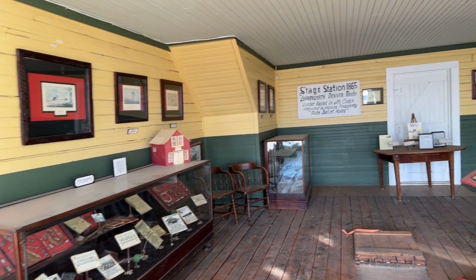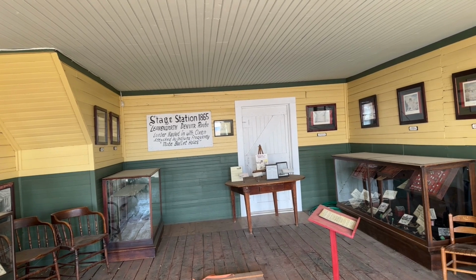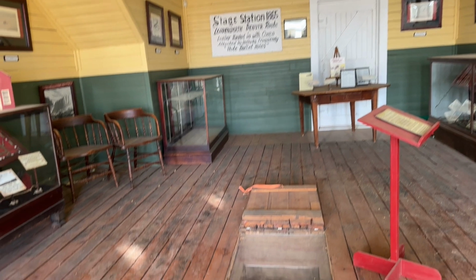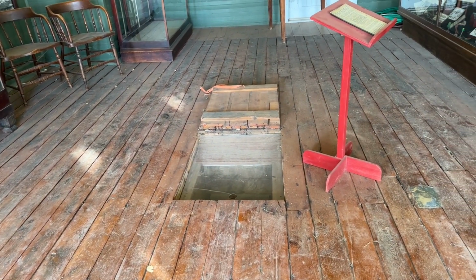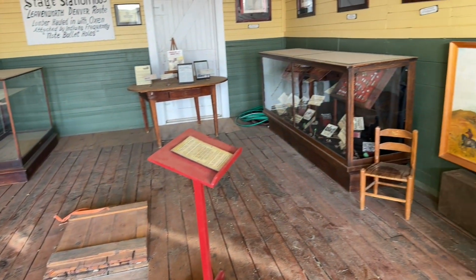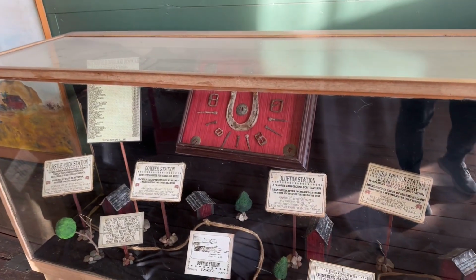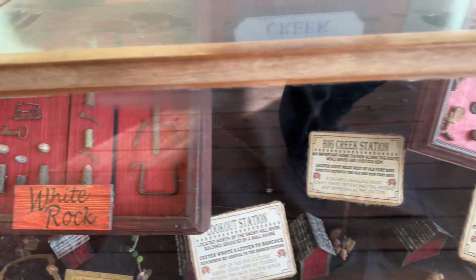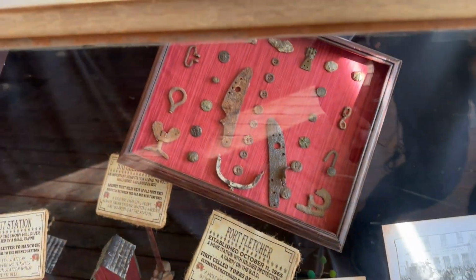So these stagecoach lines are fairly long. This one's from Leavenworth, Kansas to Denver. Or at least the one here. There is a trapdoor in the floor to escape from the natives when they were in the area trying to protect their land and heritage. There's a bunch of just little artifacts in these cases. They're just wonderful little bits of history. Oh no, that one's fallen over. We'll have to tell them.